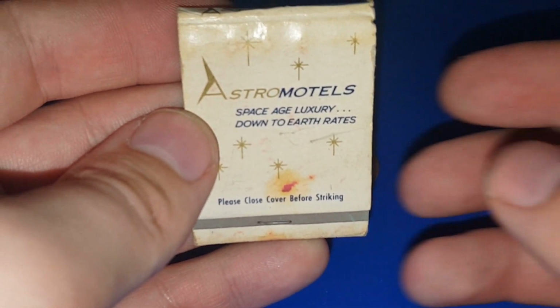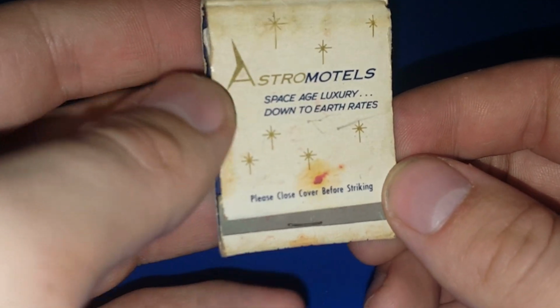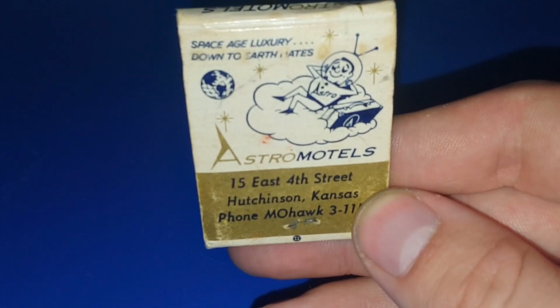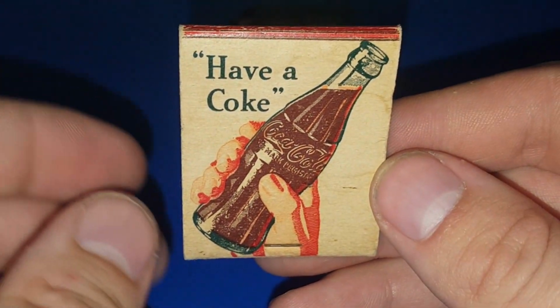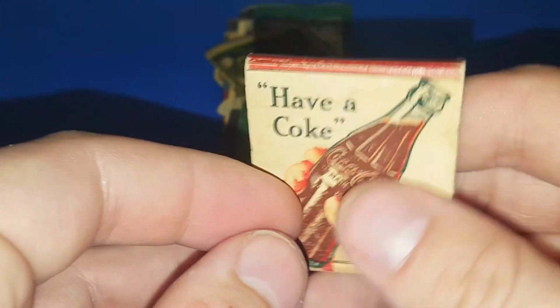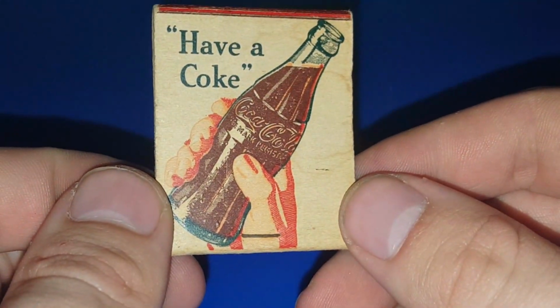Unsure about this one. I do like the starburst on it. Astro Motels, space age luxury at down-to-earth rates. And I like that image on the back there. Let me focus on that for you real quick. If you do hear the wind, I apologize for that. It's quite windy here tonight. I got one for Coca-Cola, Have a Coke. And then there's the back cover. I was really surprised to see that. I wasn't expecting that.